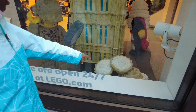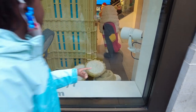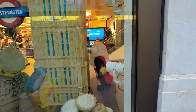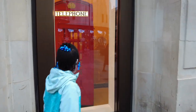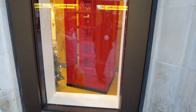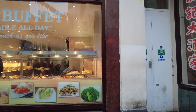Like Sherlock Holmes looking for biscuits? No, those are pies. Oh, pies. There's a guy right there with the pot. And as Blakely said, this telephone booth is also made out of Legos. Ooh, this looks good to try next time.